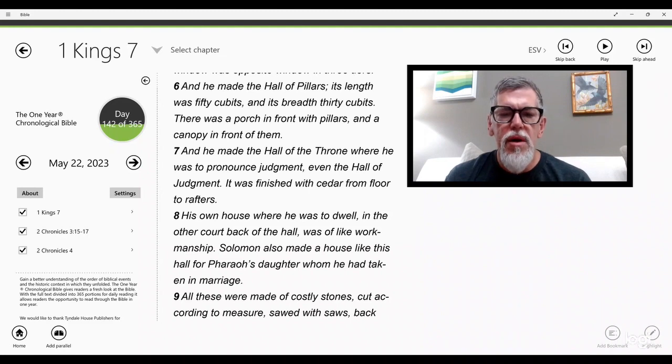And he made the hall of the throne where he was to pronounce judgment, even the hall of judgment. It was finished with cedar from floor to rafters. His own house where he was to dwell in the other court back of the hall was of like workmanship. Solomon also made a house like this hall for Pharaoh's daughter, whom he had taken in marriage.